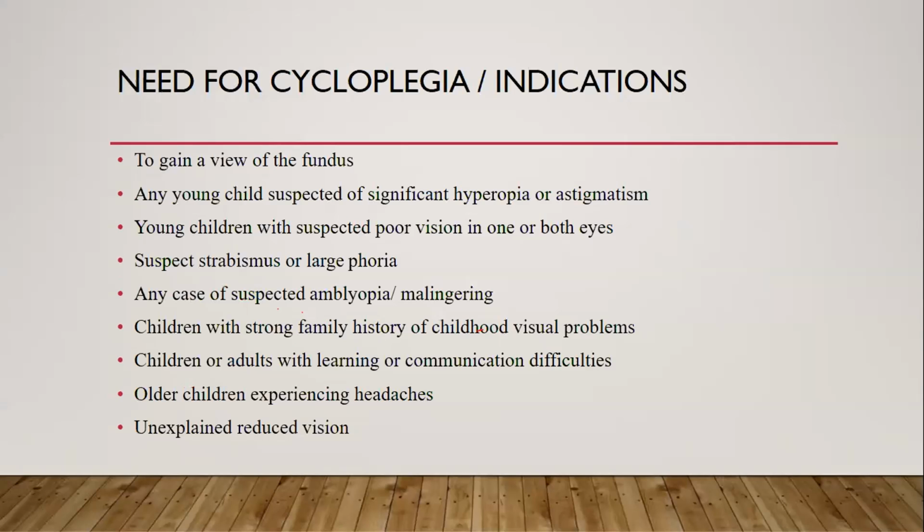So what are the indications or the need for cycloplegia? Because definitely, even if the drugs have side effects, we still need to do cycloplegia. So one, we need to gain a view of the fundus, especially in children who are difficult to examine. Any young child suspected to have significant hyperopia or astigmatism, young children with suspected poor vision in one eye or both eyes, suspected strabismus or large phorias, any case of suspected amblyopia, and any case of suspected malingering.